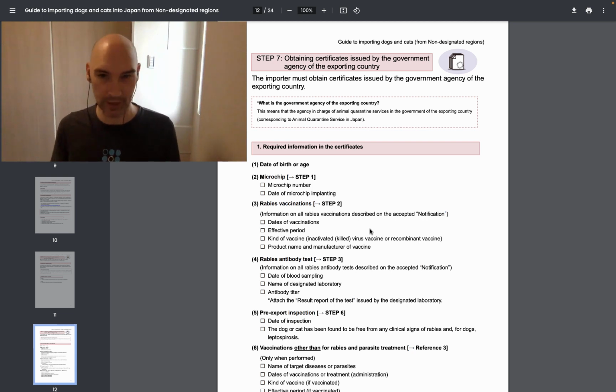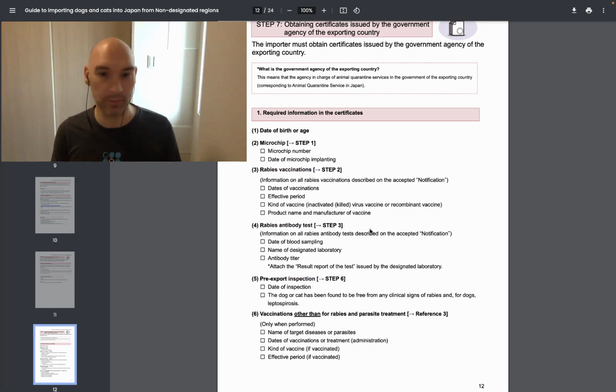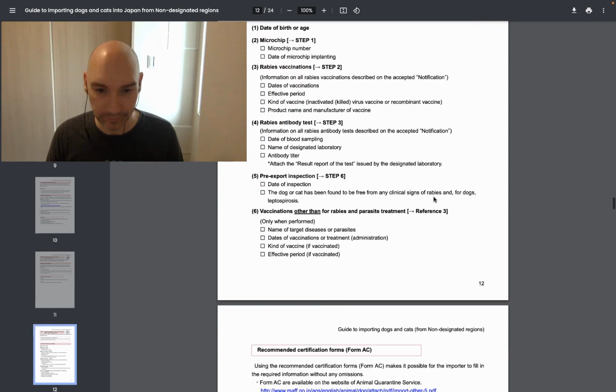I believe it's APHIS, the Animal and Plant Health Inspection Service or something like that. They're going to be submitting all of these documents that you've been putting together. So the microchipping, the rabies vaccinations that you've done, the antibody test, the pre-export inspection that was just done in step 6, any other vaccinations that they might have had. So they're going to put all this together.